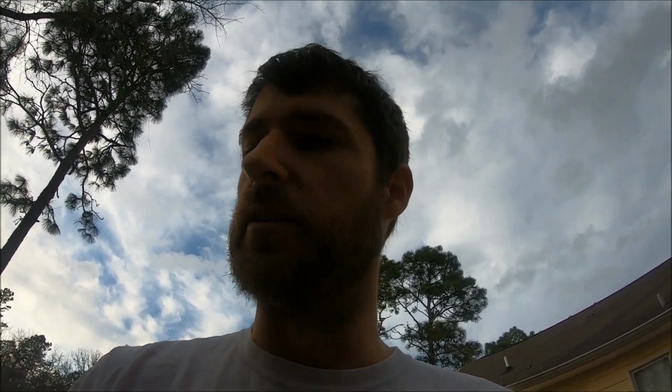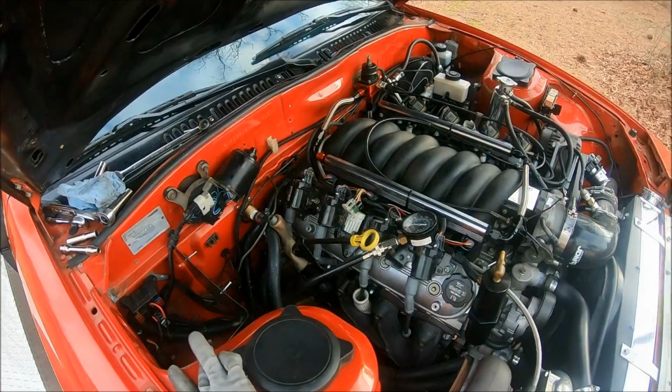The crappy thing is I've got brand new Bosch 210 injectors laying in there to go in this thing, but I didn't put them in because I wanted to redo the rest of the fuel system before I did that. But I'm gonna get started on diagnosing this thing and see what we find.